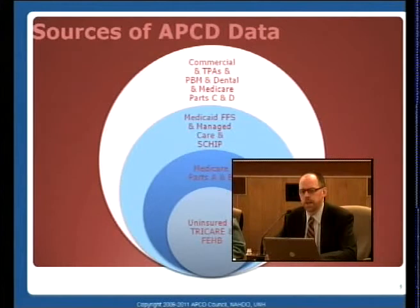Populations. And then we get to Medicare Parts A and B. Only about 4 of the 12 states that are currently moved forward have Medicare data, but more are seeking to integrate that as we move forward. And then ultimately, there's other populations as well, such as at the federal level, TRICARE and the Federal Employee Health Benefits Program. And then there's the uninsured, which is a problem because they don't generate claims.